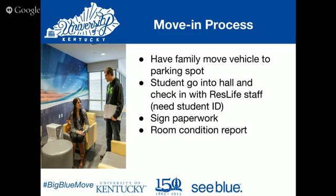So when you came in for your CBLU orientation, you should have stopped by Bowman's Den and gotten your new student ID. For a lot of our buildings on campus, the student ID is very crucial to actually get inside the building as well as get inside your actual residence hall room. So it's really important to make sure that you have that ID.